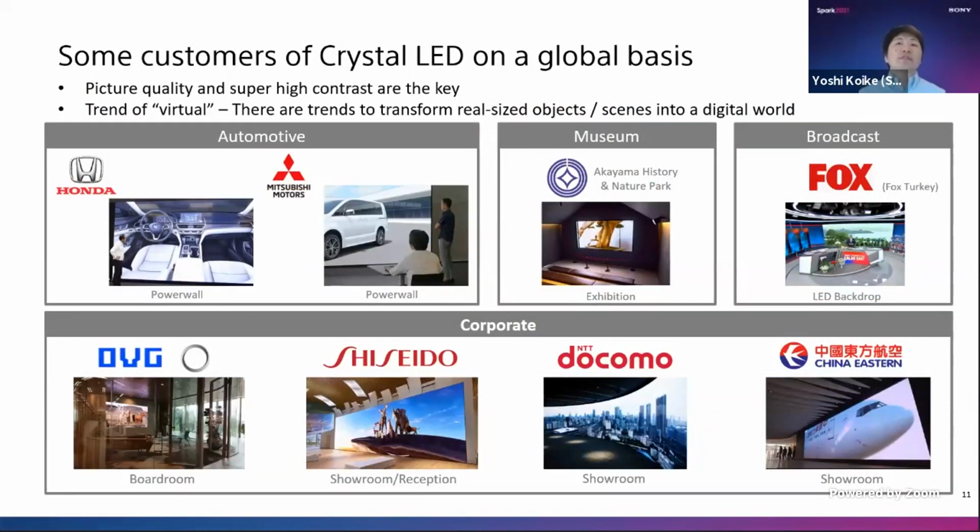Talking about the previous Crystal LED, we really have a solid customer base on a global basis, and here are some examples. It was definitely image quality. If you have seen Crystal LED video walls, you should have been amazed by the image quality and seamless images. The image quality was very much accepted. We also saw a big trend in virtual, where people try to transform actual objects or scenes into a digital world. Here I'm showing some of our customers, including automotive, museum, broadcast, and corporate segments.